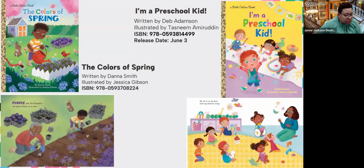Both books offer cheerful, vibrant illustrations of the kids and adults. Specifically, I love this spread in I'm a Preschool Kid. I love it because the teacher is singing songs to kids and it shows kids from all walks of life. Very colorful, vibrant, and just simple rhyming books. And I'm a Preschool Kid would be perfect for the child or caregiver who is starting to talk to their kids about attending preschool.